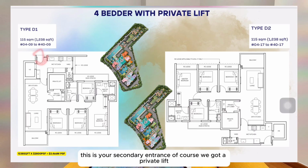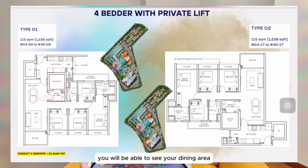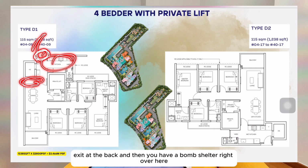This is your secondary entrance. Of course, we got a private lift, you got a private lobby, and coming in here straight away, you will be able to see your dining area. You have your dry kitchen and your wet kitchenette with a secondary exit at the back. And then you have a bomb shelter right over here.